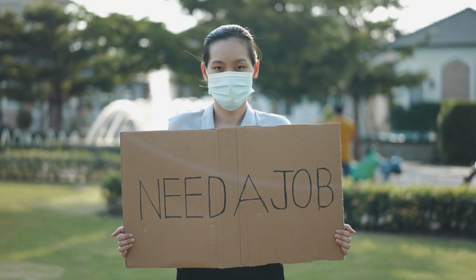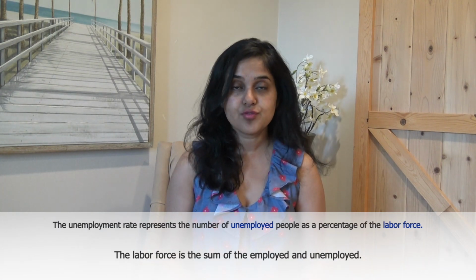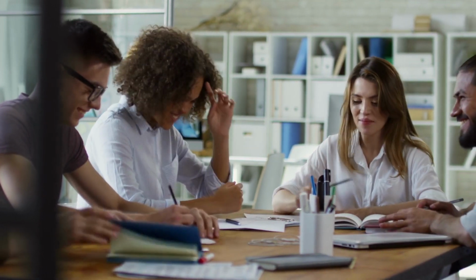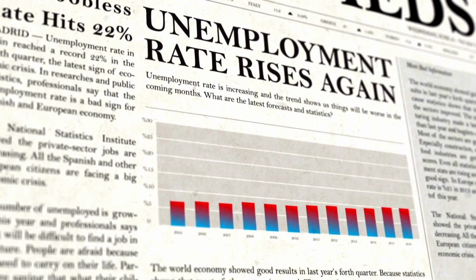The unemployment rate is another important indicator and it measures the percentage of people actively seeking employment but unable to find it. So low unemployment rates may indicate a strong or robust economy, while a high unemployment rate could be a sign of economic instability.